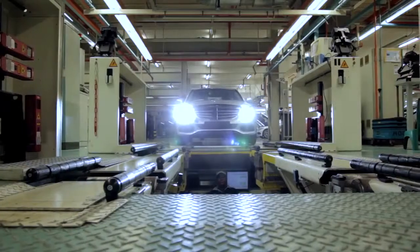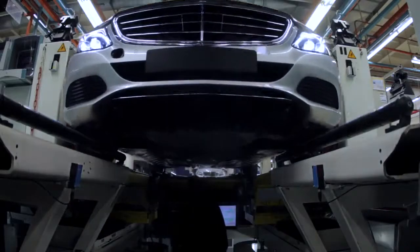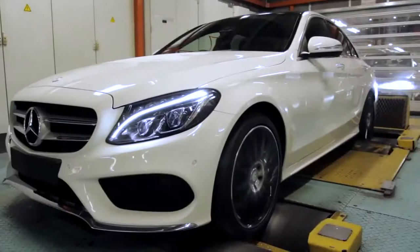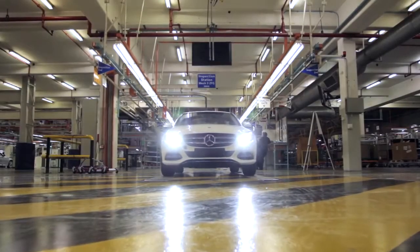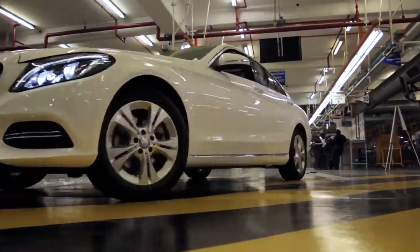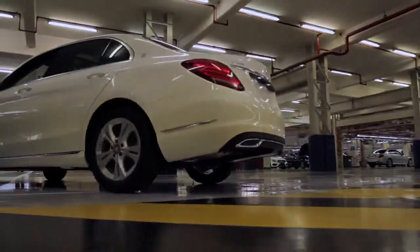Hereafter, the car is processed through the end-of-line area, which includes testing and calibration functions such as wheel alignment, rolling road, water test, one last final inspection, and a road test. Finally, the new Mercedes-Benz C-Class leaves the production line and is handed over to the sales department for distribution.